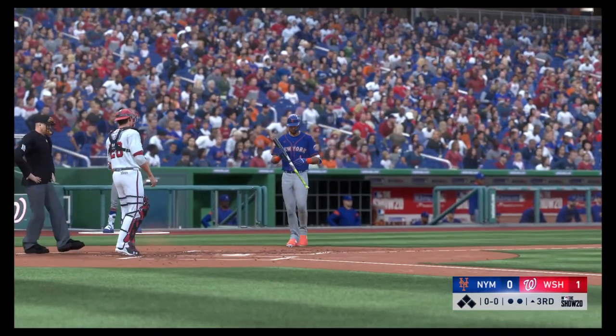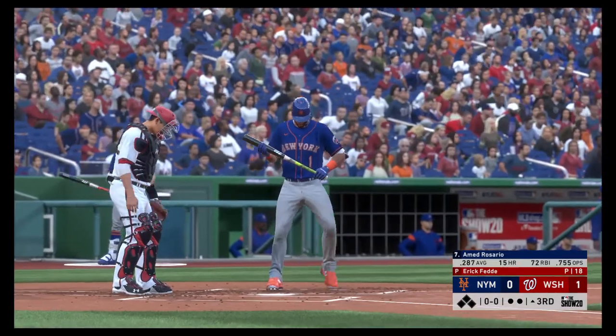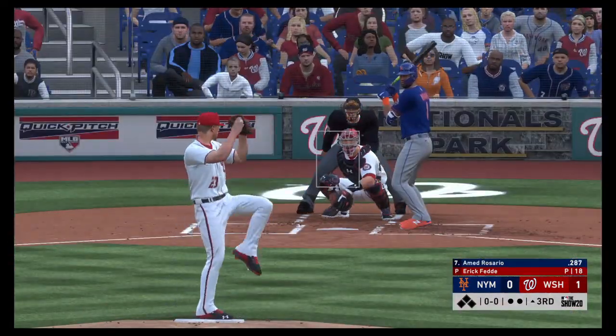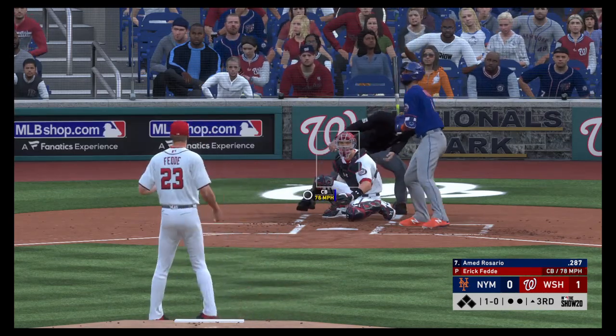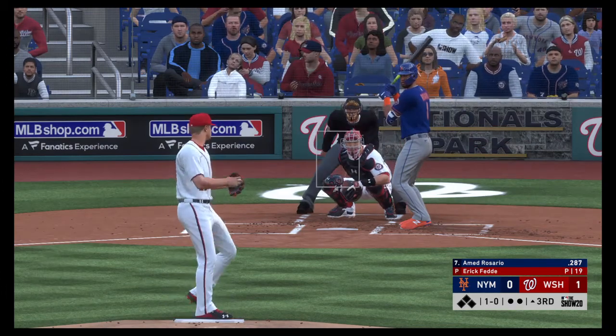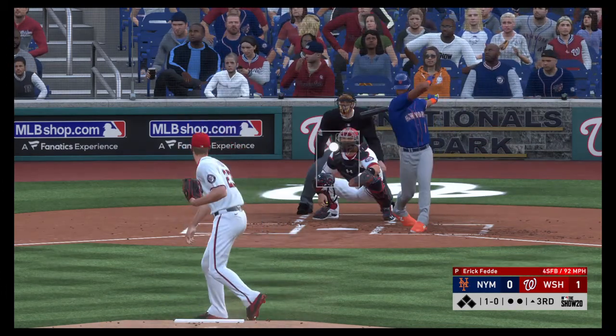And that'll bring in the former top prospect, Amed Rosario. He's the number 7 hitter, but he's leading off the 3rd after the first 6 guys in the lineup have been retired in order. Yeah, it's been a great start to the guy on the mound. It'll be interesting to see if they can find a way to get to this guy before he really settles in. Fouled away.